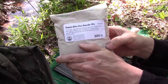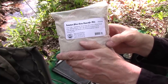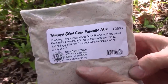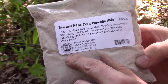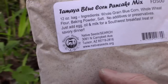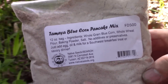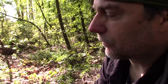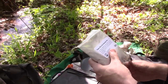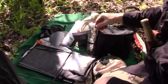Tamaya Blue Corn Pancake Mix. 12-ounce bag, whole grain blue corn, whole wheat flour, baking powder, salt, no additives or preservatives. Native Seeds/SEARCH, Tucson, Arizona. But this is what we're going to be trying today. On the back it says directions. So, there you go. All right. So that is that. And this I'm going to show you real quick.